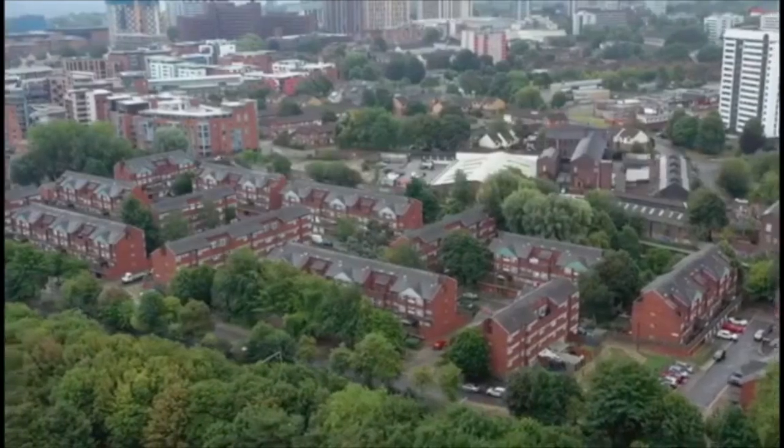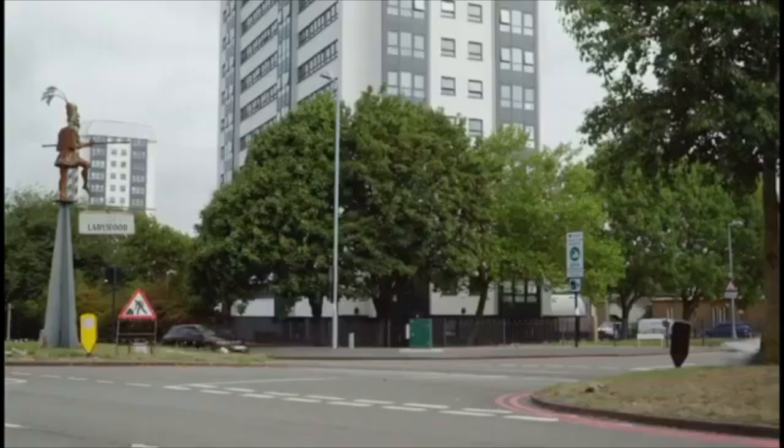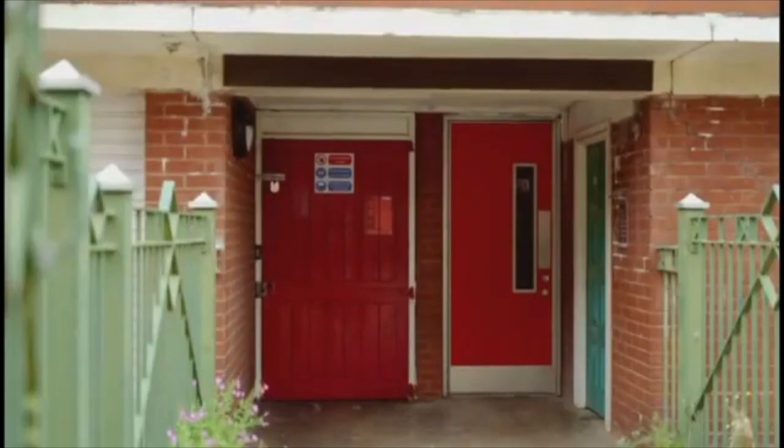Tuesday, the 18th of August, 1981. Detective Inspector Roger Graham from West Midlands Police had been called to a shocking scene in the residential suburb of Ladywood, Birmingham. It was clear that the body lying under the stairs had been there for days.